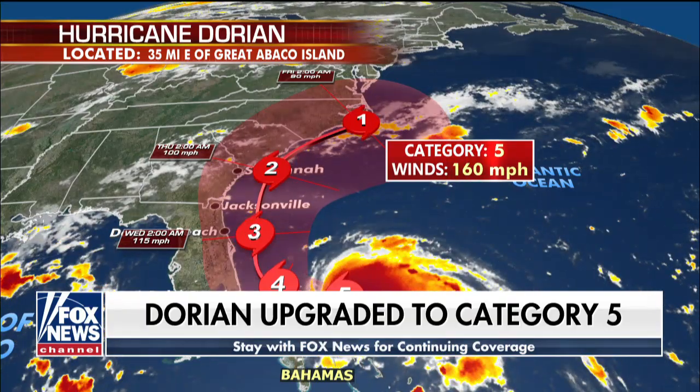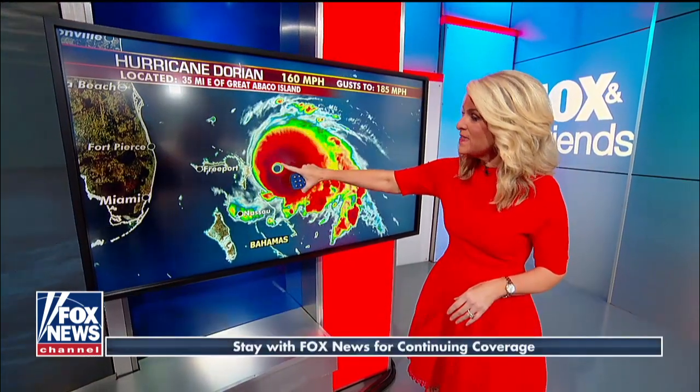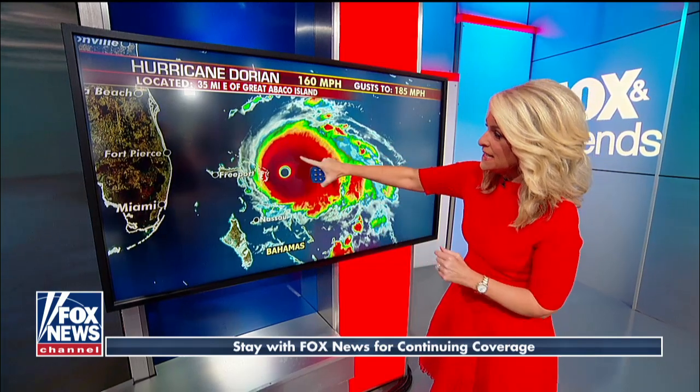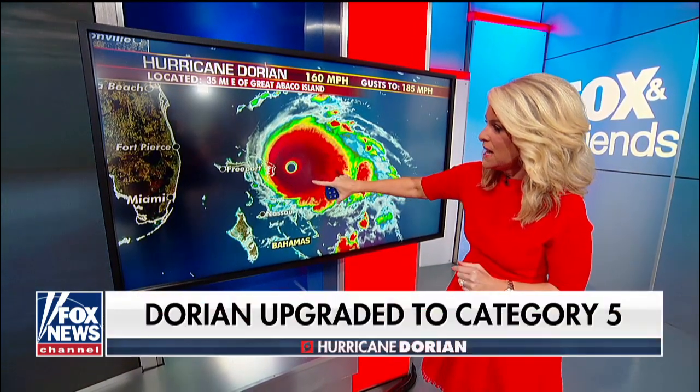The latest is, up to a Category 5. That is the highest on the Saffir-Simpson scale in terms of categories of storms. I mean, you don't see that very often. 160-mile-per-hour sustained winds, a perfect beast of a storm. That center of the storm is a perfect circle. There's no cloud in the eye, and you can see all four quadrants of the storm are perfectly symmetrical.